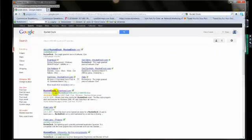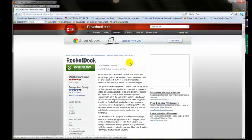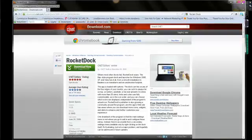Whenever you download anything, you want to make sure that you're using CNET, okay? Because CNET is a great place to download anything. They guarantee that there'll be no viruses. So if you click on it, now you're going to bring up CNET, and what you want to do is look for Rocketdock, and then it has the download here. All you do is simply click on the download, and it's going to download to your download folder, which is basically this folder right here.